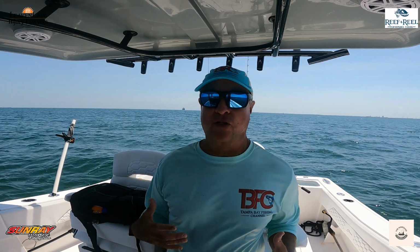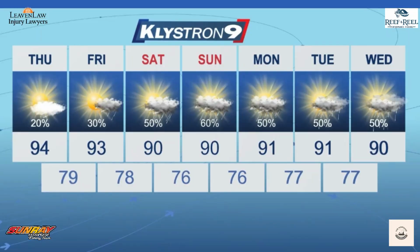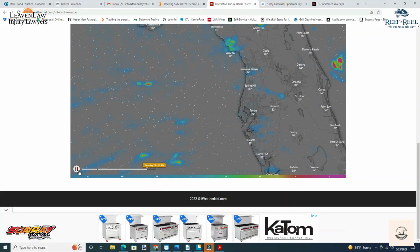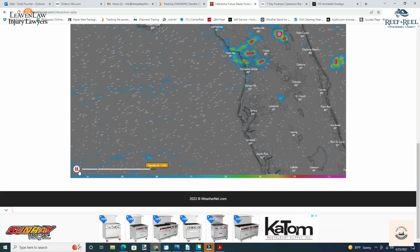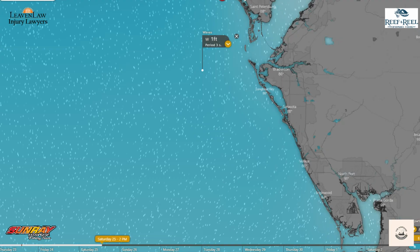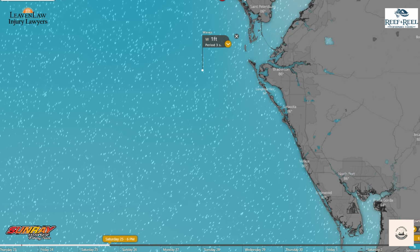Again, folks, the weather looks really good for this weekend. Just got to watch out for those afternoon thunderstorms. The winds are supposed to drop down and be relatively calm. They're calling for 1 foot to 1.5 foot offshore. So if you're looking to go offshore for American red snapper, I think it's doable.